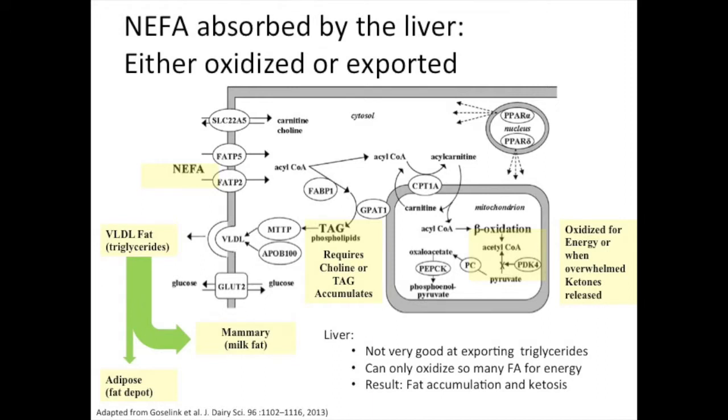So that's one thing. So if they can't oxidize it, the other option is let's re-esterify it, let's process it, and send it out in the form of VLDL. If you're not familiar with that term, doctors call VLDL bad cholesterol. That's the stuff you take a statin drug for, essentially. They're trying to get rid of the VLDL. Okay? And so in order to do that, the liver has to essentially proliferate triglycerides.